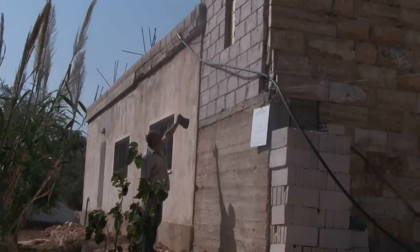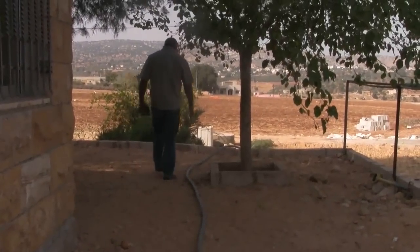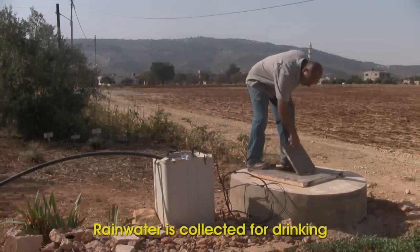So the rainfall that we get is completely evaporated. This is one thing. Also, if we demonstrate water harvesting on top of the ground, on the surface, it will disappear very fast. So the only technique that is suitable for Jordan is to store the harvested rainfall under the ground to minimize the evaporation.